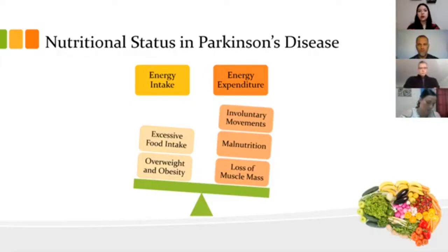There is another side. Not all patients have involuntary movements and not all patients have weight loss. There are patients who have overweight and obesity because their food intake was excessive. That also affects our body, because those patients don't only have Parkinson's disease, they also have diabetes and hypertension. So we are not only going to see the nutritional diet part in Parkinson's disease, but we also have to take care of diabetes and hypertension. So we are trying to control more kinds of things here.